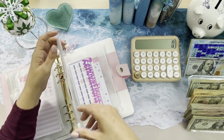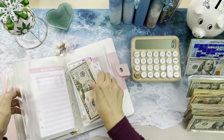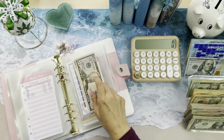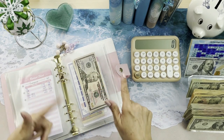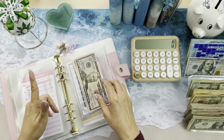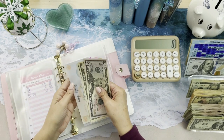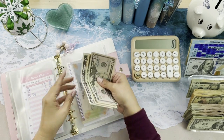Next is emergency fund. I did go back and I fixed the trackers, and I forgot we were doing the tracker in my budget planner, and I was like, oh, so I went and I fixed that too. So we are up to date. So now we have $60 in prop bills.